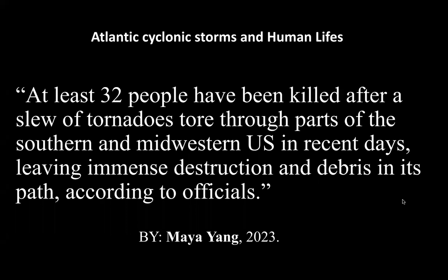In fact, a recent tornado incident occurred in the southern and Midwest region of the United States. According to Maya Yang, at least 32 people were killed due to this incident. This again highlights how dangerous and life-threatening weather disasters can be. And the fact that this type of incident might just continue to increase if actions are not taken to fight climate change makes climate change an alarming factor that needs to be fought for before it becomes too difficult to go after it.